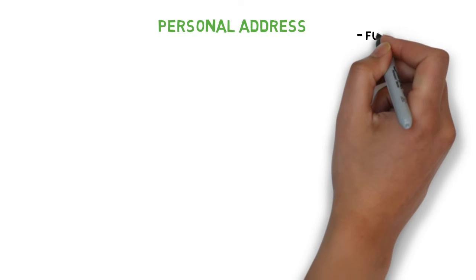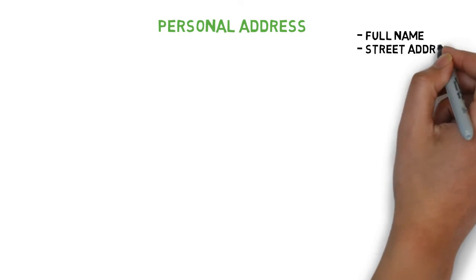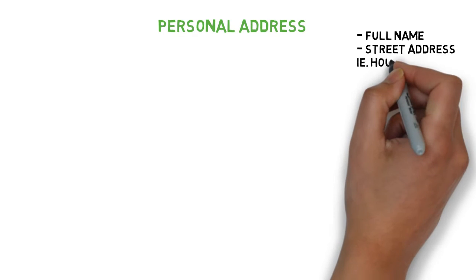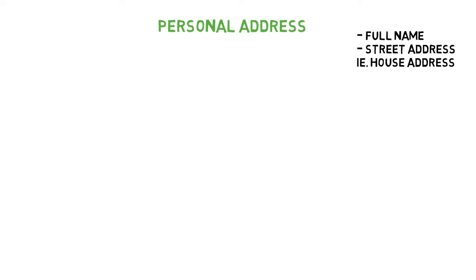Writing your personal address can be quite tricky for the first time because you wouldn't be using your school's details for your address. How then do you write it? Your personal address must contain the following: your full name, followed by your street address. This could be your house address or the address of someone you are close to and can readily receive a mail should your recipient decide to write back to you. Better still, you can decide to use the post office address of your parents. They will all work fine for this part.